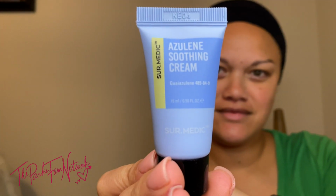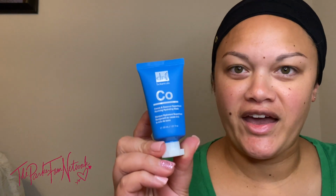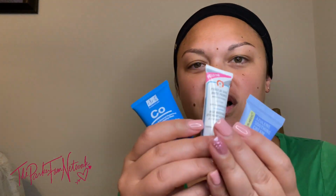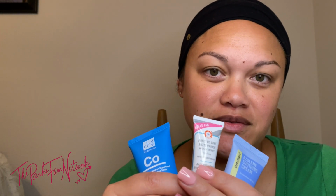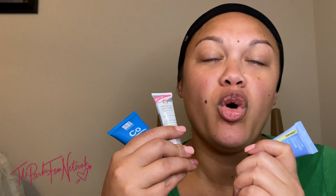But the reason why I didn't do one for last month was because I don't think I was really that happy with what I got last time. So let me show you real quick what I got. I got the Azulene Soothing Cream. So this is it. I have a Pores Be Gone matte primer, and then I got a mask. So the reason why I haven't tried these 3 things is because, let's just be real, I have been incredibly lazy with my skincare, which is horrible for me to say.